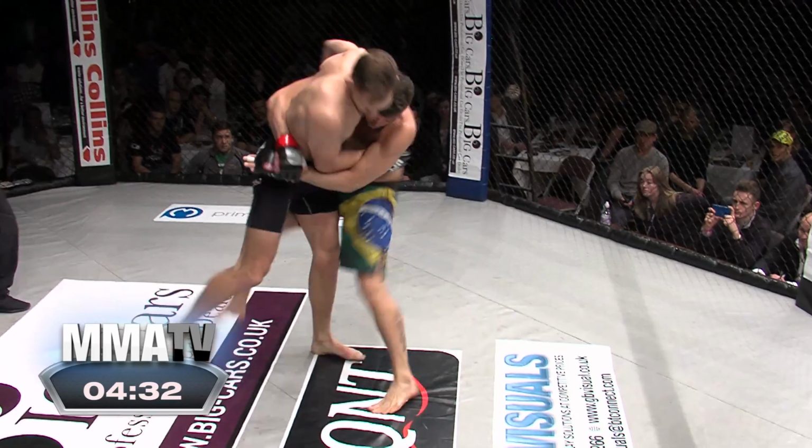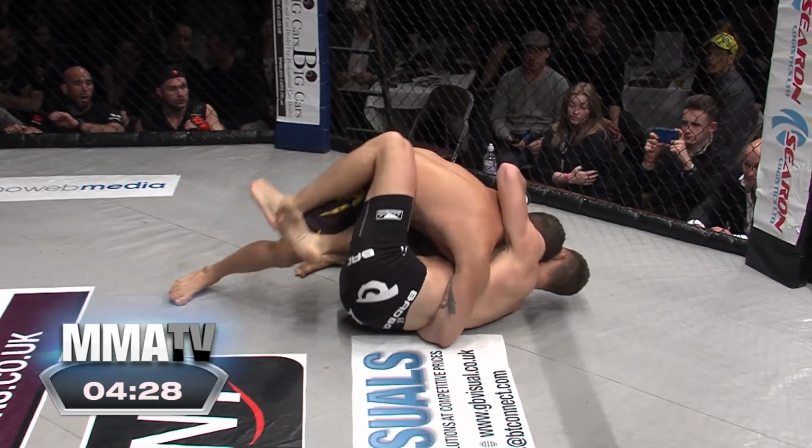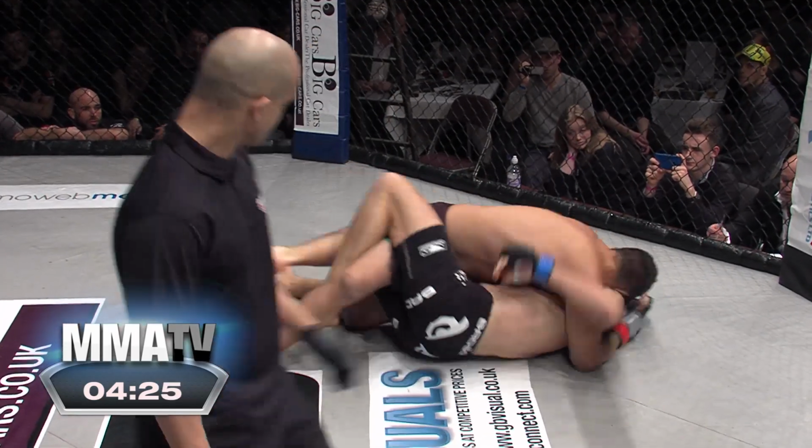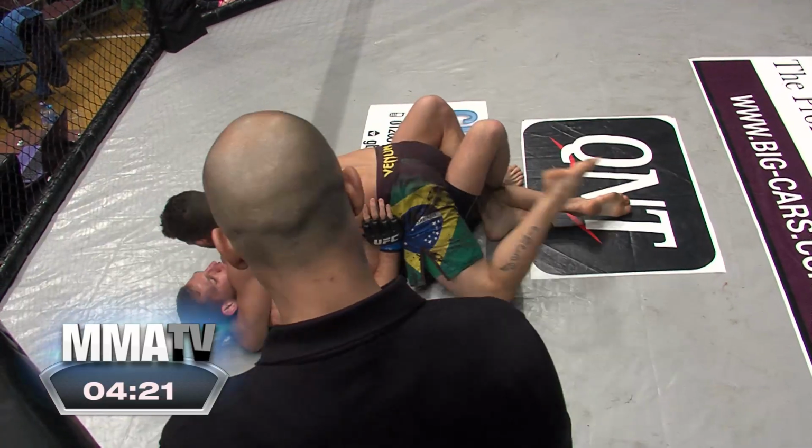Andrade looking for the reap. Good counter wrestling from Barnatt, though. Gets his hips out of the way nicely, but good takedown from the Spaniard into half guard now. Connects his hands together well. He's got good upper body control here.